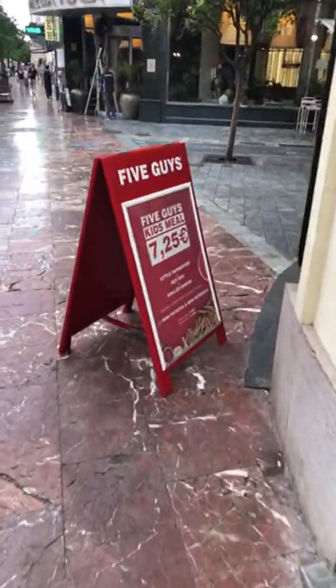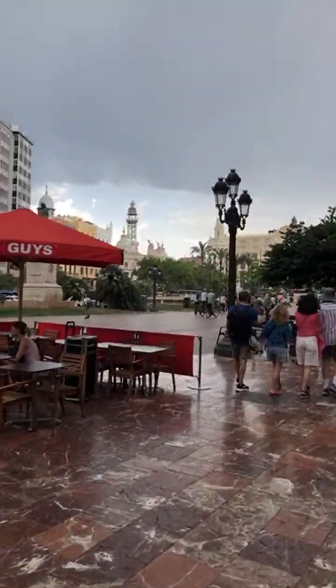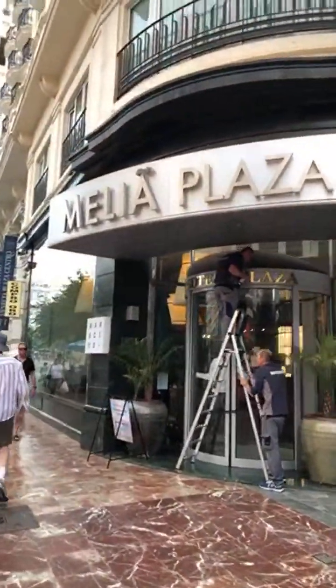Milkshakes. 5 Guys. This is the town hall square. Oh dear, no entry.